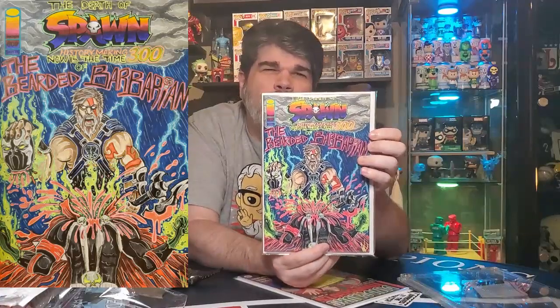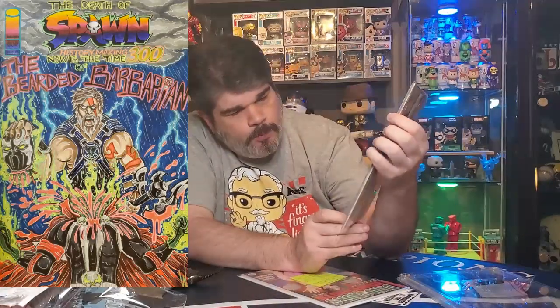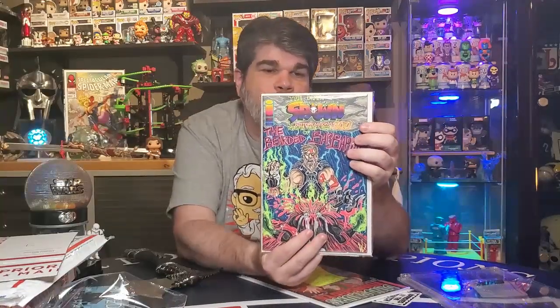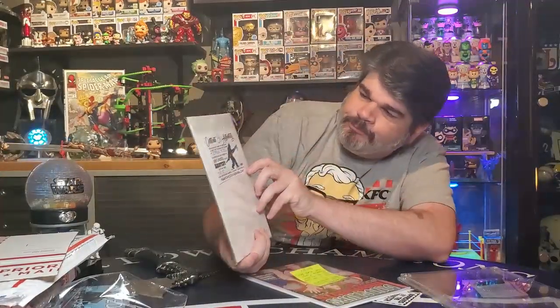The colors are really bright and vibrant. It's probably hard to see on the camera, but they are super cool. He did an awesome job. It's a nice big thick book too, the comic itself. And he put a certificate of authenticity at the back.